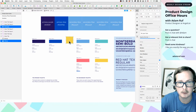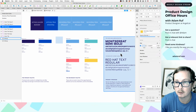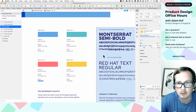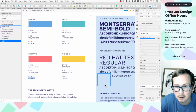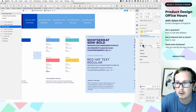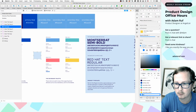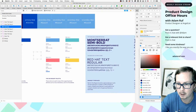Boom. All right, and let's get this, I guess I'll call this tertiary blue. This one I don't actually have. I don't know the color. If I put this on top of it, does it blend in seamlessly? Looks pretty good. I don't notice any difference. So I guess I grabbed this one pretty well. Let's call this background blue, and let's add background white.